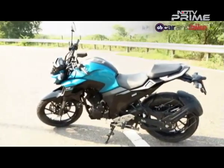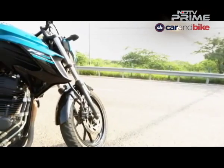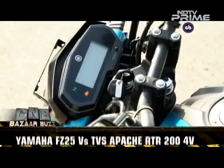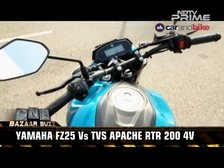The Yamaha FZ25 is a good-looking bike. It may not be over-the-top sporty in appearance, but it certainly feels well-built and stylish. It gets a robust, muscular look, and details like the all-digital instrument panel add to the premium look and feel.